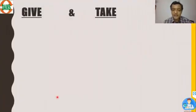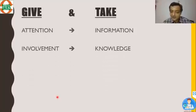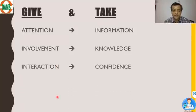So in my class, everybody who is just waiting, just remember, it is a give and take relation that's going to be there in our class. The simple point is what? If you give attention, you get information. If you give involvement, then only you get knowledge. Please remember, only reading a newspaper is just information. Only if you involve yourself does it become meaningful information, that is knowledge.